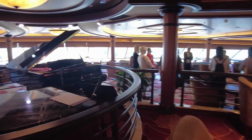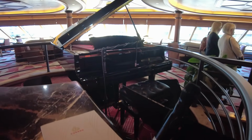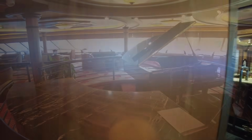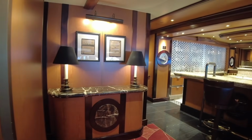And like I mentioned before, you'll have a pianist up here serenading you all night long. Whether it's a pre-dinner cocktail or drink, you will have little canapes and bites that they'll be serving here, along with, of course, the full bar service.